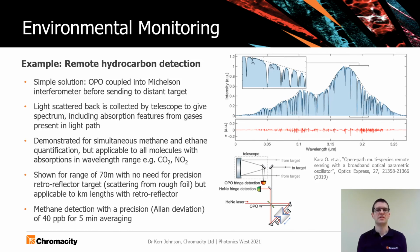In addition to the fibre delivery work shown on the poster in the previous slides, I want to show an example of this technique being used for remote standoff environmental monitoring, in this case hydrocarbon detection. So again, the Chromacity OPO light is coupled into a Michelson interferometer before sending to a distant target. The light scattered back is collected by a telescope to give the spectrum, and this includes absorption features from any gases present in the light path. It's demonstrated for simultaneous methane and ethane quantification, but is applicable to all molecules with absorptions in the wavelength range. For example, carbon dioxide, nitrogen dioxide, etc.